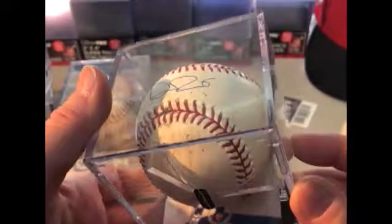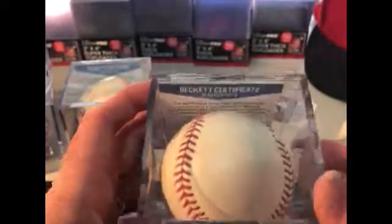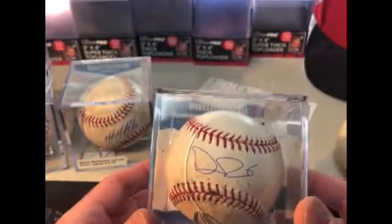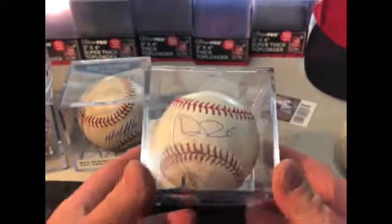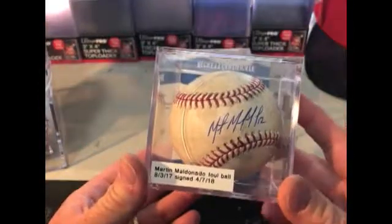I'm not catching it as a foul ball. I paid, let's see, I think these balls are like $20. So I think it's pretty cool to have a game ball and then track down the player and see if I can get them to sign it. So this was the second one that I had done. The first one I did like that was this one here, Martin Maldonado.